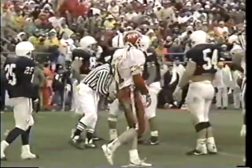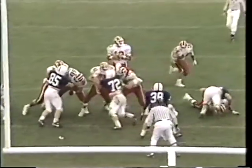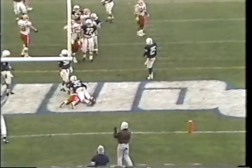Now it's fourth down. This is a great stand for Penn State. Fourth down and goal for Maryland. Fourth and goal from the 6-yard line for the Terps. Here's where the coach reaches into that old bag for the trick. Yep.